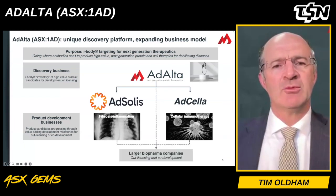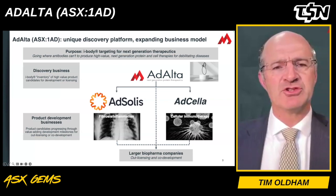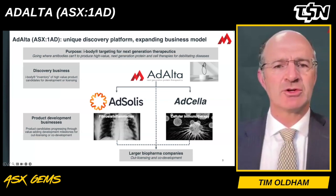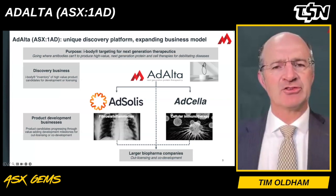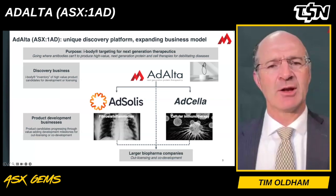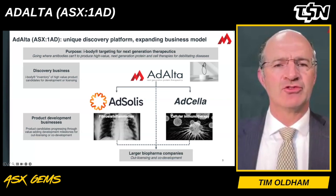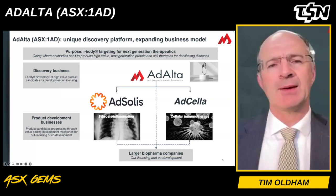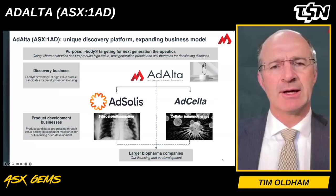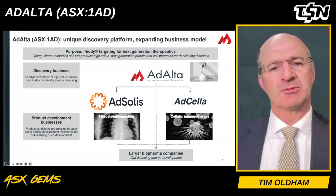We succeed when either our iBody platform or our product development businesses produce assets that larger biopharmaceutical companies are willing to out-license or co-develop for future later stage clinical development and commercialization. At that point, AdAlta will generally earn upfront payments and downstream development milestones and royalties on ultimate commercial success.